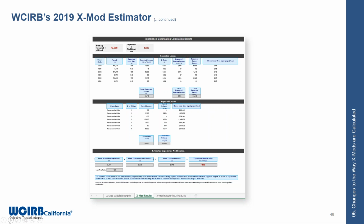So I encourage you to go to our website and use the XMod estimator so that you can calculate any future XMods.